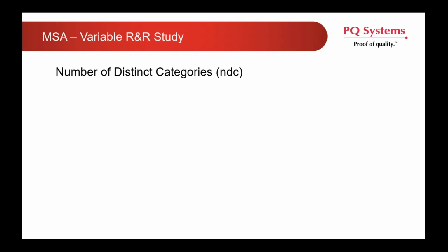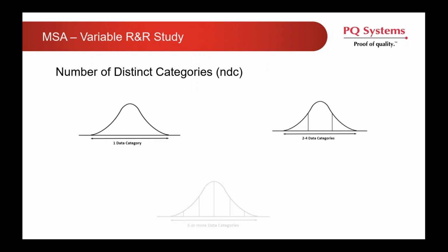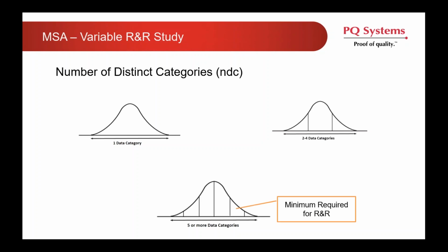Now, another thing that is also associated with the results of your R&R study is something called number of distinct categories. I've got a couple different examples here, and the one I want to highlight is the bottom one. The minimum required for an R&R study is 5 distinct categories or more.